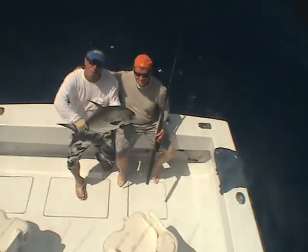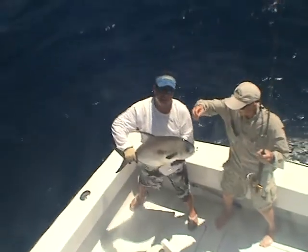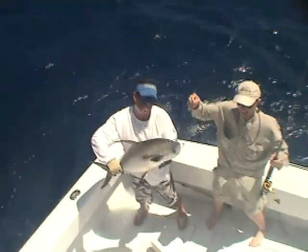Get them 20, 30 pounds here. Nice. Not hard to get a hold of. Little one here. Permit fishing on the Rana.